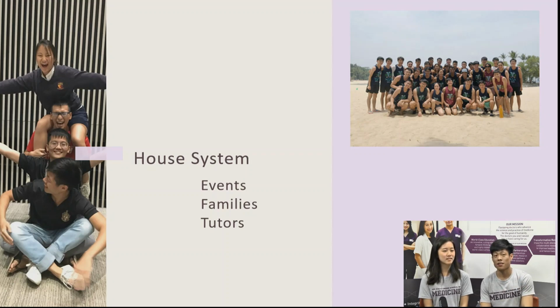So house tutors are just senior staff in LKC. They're in charge of about 5 to 6 students, and they will constantly check in on us every 3 months or so to make sure that we are doing well and coping well in school. And last on the list is house events. So as mentioned by Wenjun earlier, it's just a time for us to have a lot of fun and to bond with our housemates.